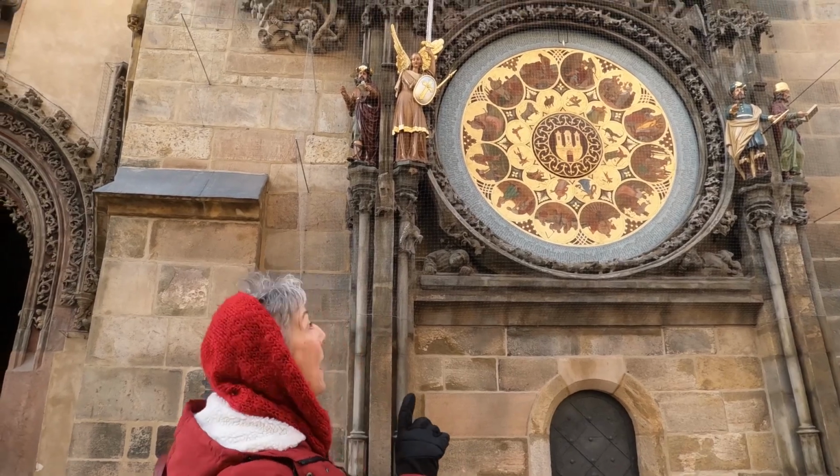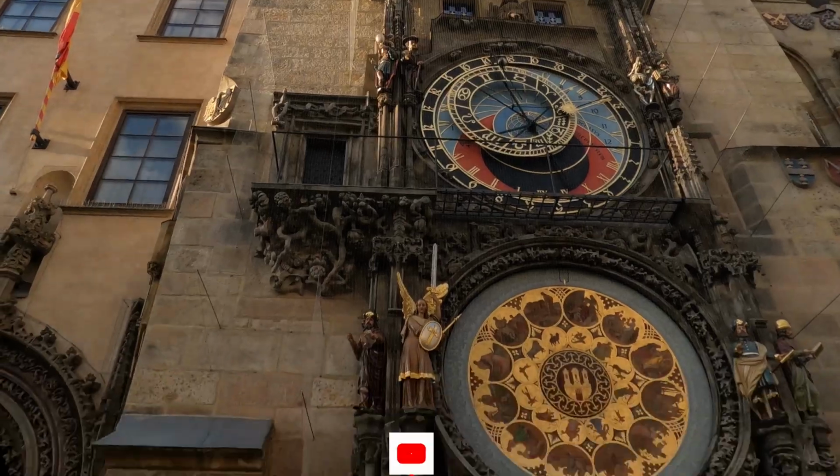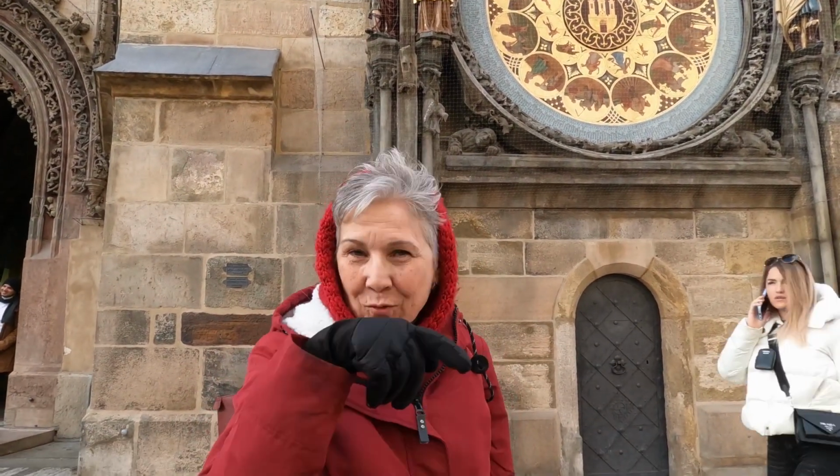Because if you look up top, there's some little doors and things. And all the saints and the devil and everybody's going to come running around, and you'll get a whole big show as the clock strikes on the hour. So be sure that you're here to see it when it's on the hour.